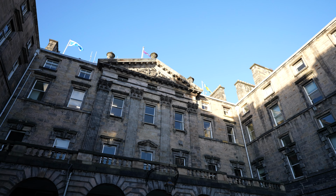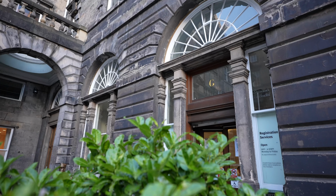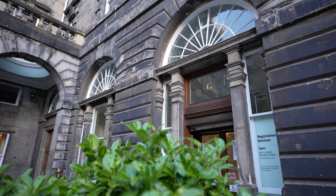Then you bring it over to the registrar's office. It's inside a beautiful courtyard where you can also see important Scottish people's handprints. I think it's a nice place to visit, even if you're not getting married. You can go there in person or you can post it. I think that going there in person, especially if you are Edinburgh based, is going to be easier.